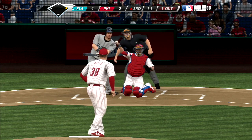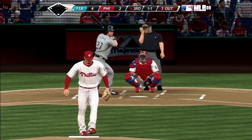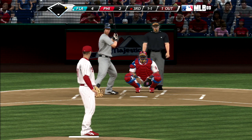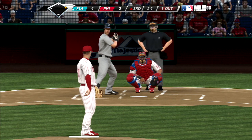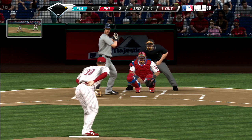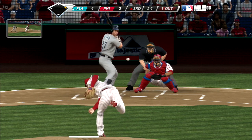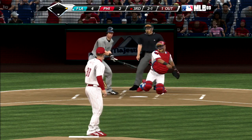And this is low, ball 2. 2-1. And he's just gotten into one mess after another these first 3 innings. Very unlike him. Come on, would you turn through now? Here's the 2-1 pitch. In there, and it's even now, 2-2.